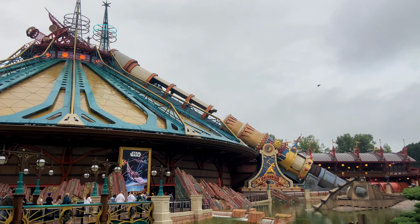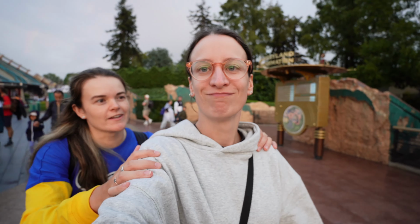Okay guys, verdict is in. Thunder Mountain and Space Mountain here in Disneyland Paris are the best ones I've been on. I've been to all Disney parks except for Shanghai, so pretty high bar. We got a professional in here. So definitely the best.